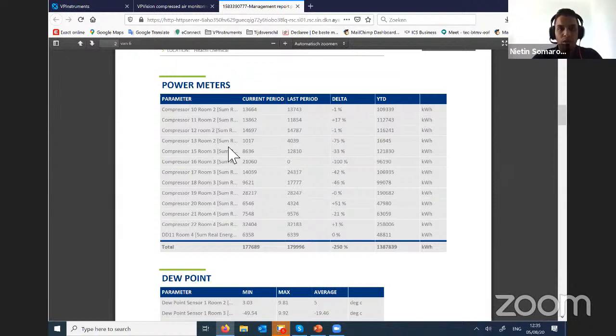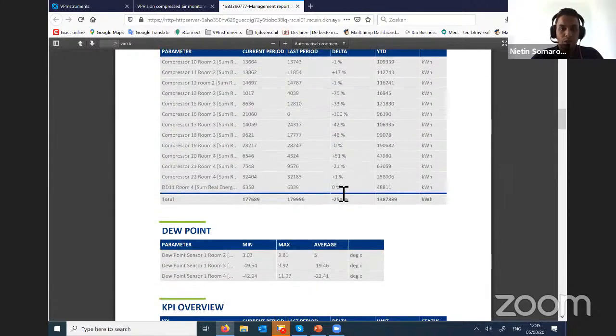Same goes for the power meters. You can see all the power consumption for all the power meters, and you can see the delta. So you can see, I have a minus 250% of kilowatt hour consumption. So I saved a lot of money here.